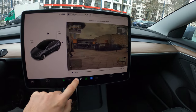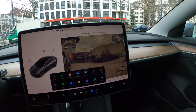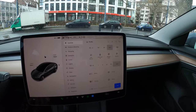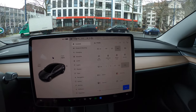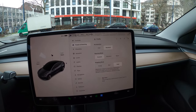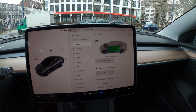Of course, they have a lot of things. It acts like a tablet or phone: Spotify, Bluetooth, Netflix, all this kind of stuff to watch. So let's get back to this one. Controls, as I said, controlling the wipers, controlling the lights, all this kind of stuff. Pedal and steering, you can control the acceleration, the steering mode, so basically how aggressive the acceleration and the regeneration should be for the batteries, for the energy.